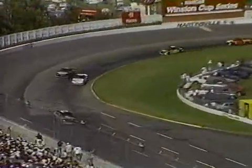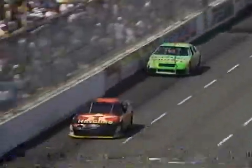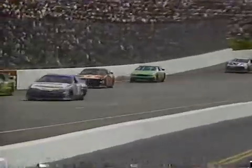He was not able to mount enough of a charge to get back on the lead lap. Of course, Kyle went a lap down as a result of a green flag pit stop. Rusty Wallace, Davey Allison, Dale Jarrett, and Darrell Waltrip all had the luxury of making their pit stops under caution. And they should be able to go the rest of the way without needing another pit stop for tires or fuel, unless they have a flat or something.